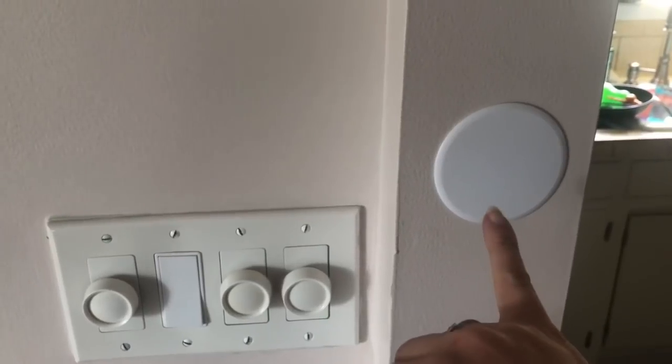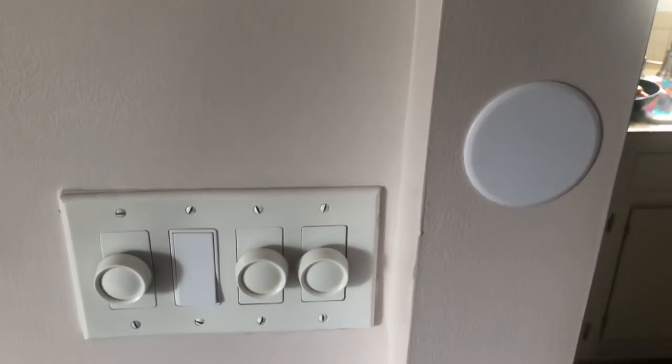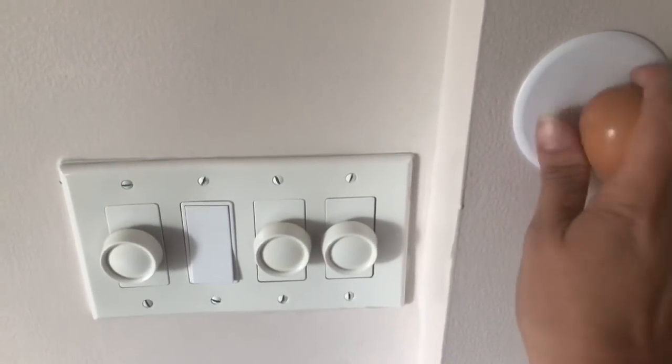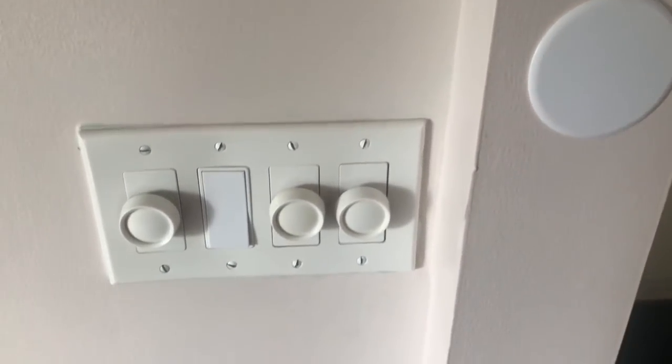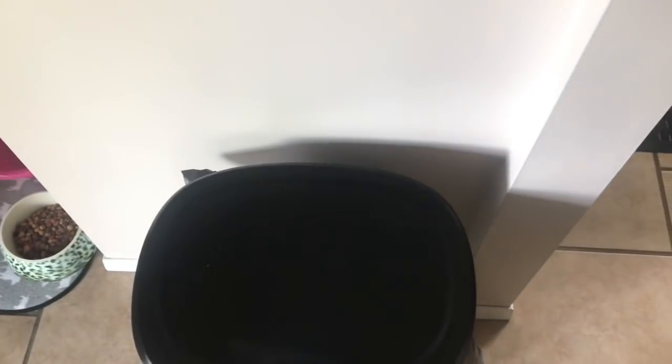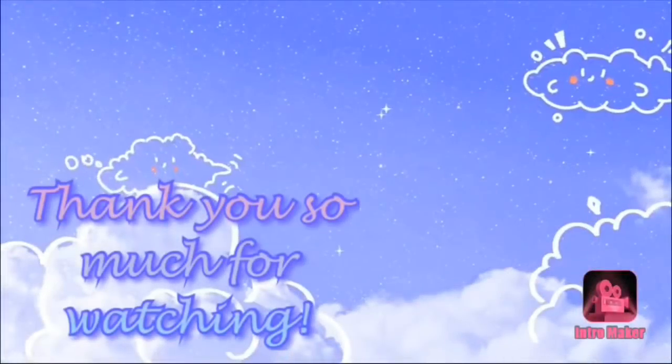Last thing for this video, if you remember, I bought this wall protector for doorknobs as my designated egg cracker. So this is where I crack all of my hard-boiled eggs. It's right over my garbage can, and I love it.